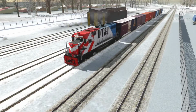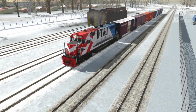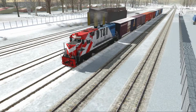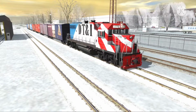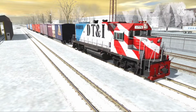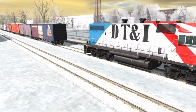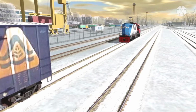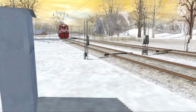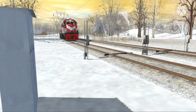Okay, just to go forward a little more. Okay, that should be it. Now to decouple and head back. Okay, now to see how this other detector reads me out.